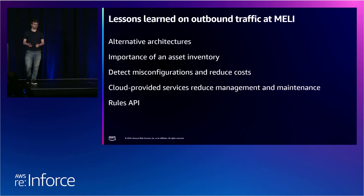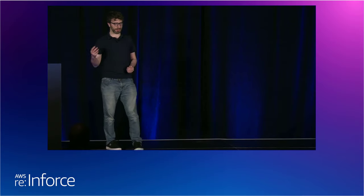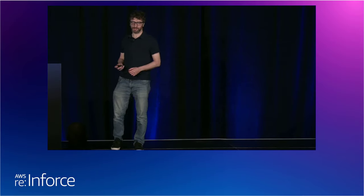And finally, the rules API is the one that helps us to use any firewall manager that we may want to use. The rules API will be the one that will translate the rules that we need into a firewall manager language, let's say.